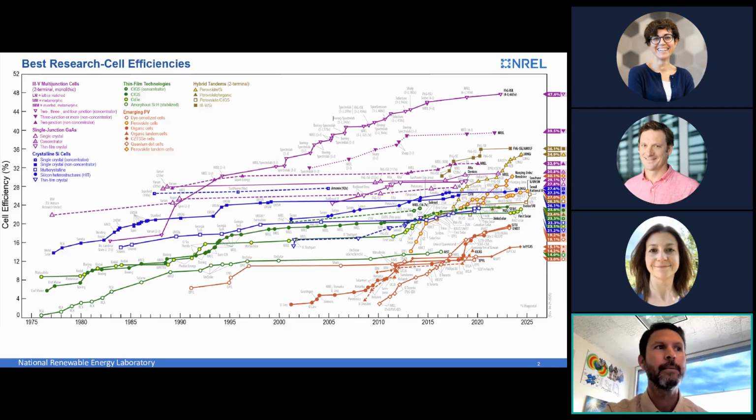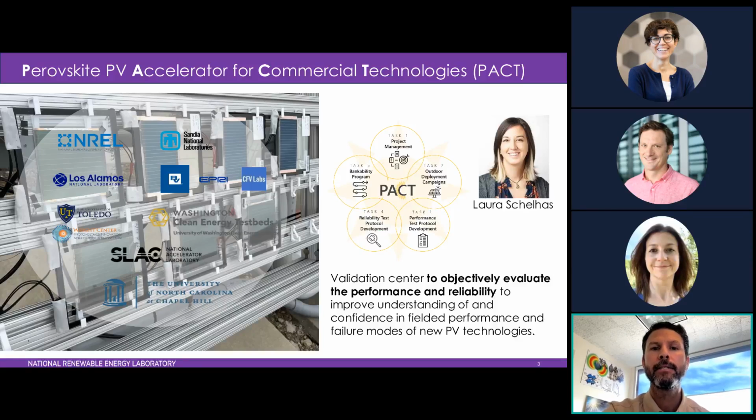And one thing that I really like to point out is that some of these newer emerging technologies, the ones that have a late start date, have now crossed some of the mainstream technologies, and perovskite silicon tandems are a great example of that at over 34%. But in addition to just the simple efficiency value, which is really the maximum efficiency and can be a small area and things like that, NREL also has this center that is led out of Sandia, and NREL is a co-lead of this center.